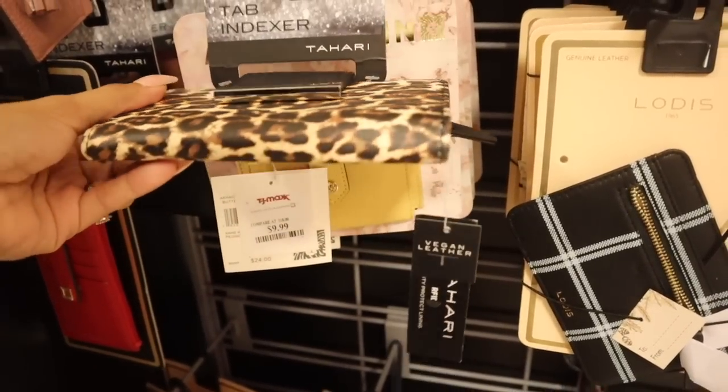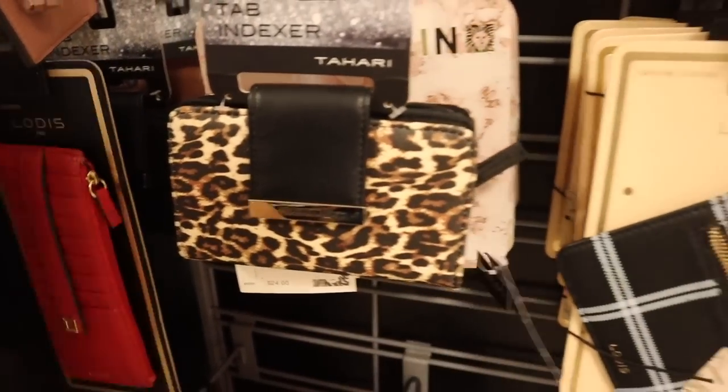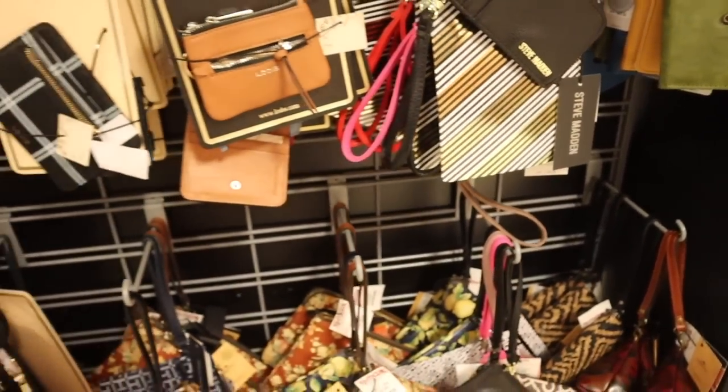Here's this brand again. Most of these are under $10. The Anne Klein ones are exactly $10, so keep that in mind. But wow, so many cute options. Don't forget to let me know which one you guys plan on getting.